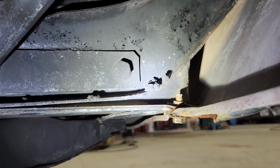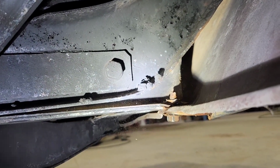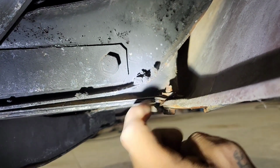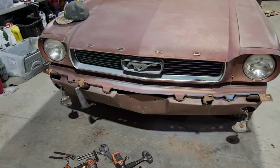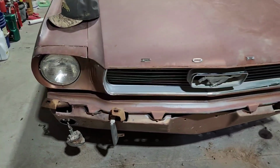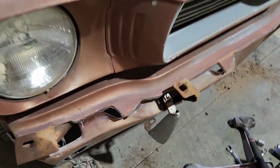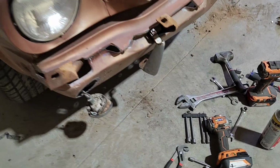I've got most of these bolts off for this bumper, but this one right here, the top is spinning with it, so it rusted through and it broke off the tab, so I got to cut the bolt off. Alright, I got the bumper off, most of it. I got one little piece, and I probably have to cut it off because these bolts are not working with me. I had to cut off two of the bolts already.